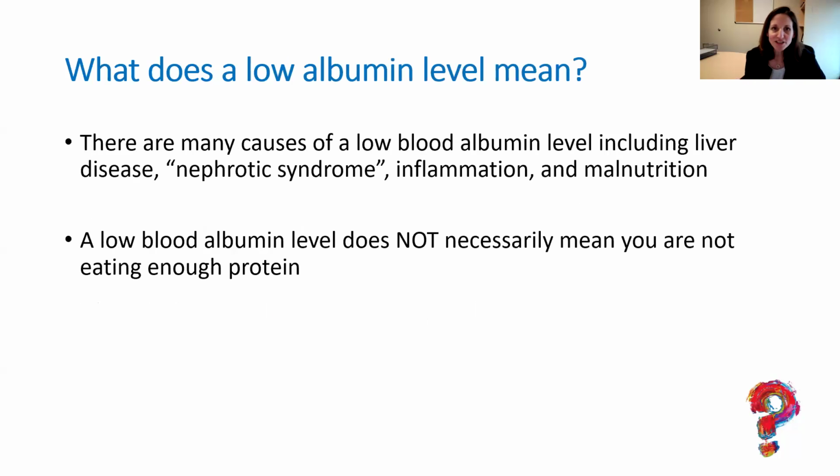There are many causes of low blood albumin. As I said, it's made by the liver. So if someone has liver disease, maybe their liver's ability to make the albumin is low, so their albumin will go down. There are certain kidney diseases that are very commonly linked with a low blood albumin level. The syndrome that we talk about is the nephrotic syndrome. But other things can do it too.